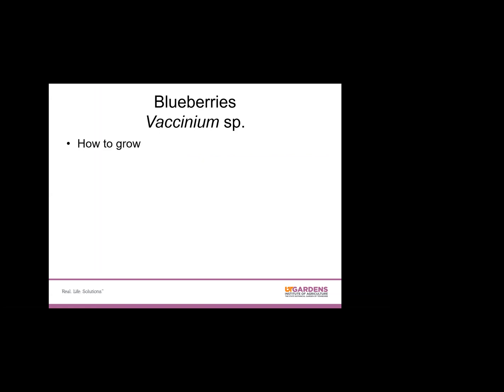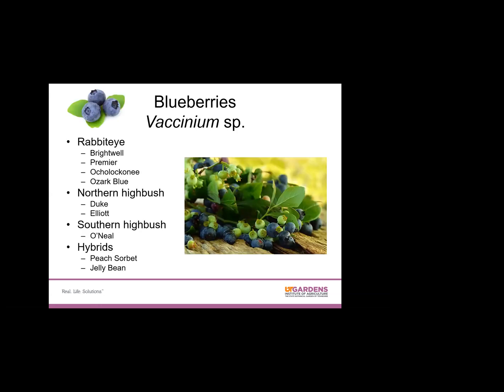So let's look at how to grow the blueberries. The big thing that you need to know about growing blueberries, yes? We have a question from Cody. The question is, is rabbit eye the only species that needs multiple plants for pollination? The short answer is yes. Thank you. That's a good question.